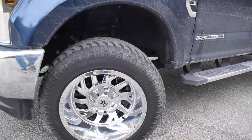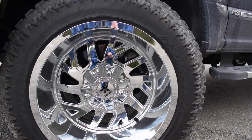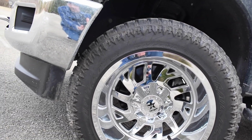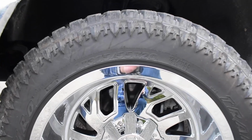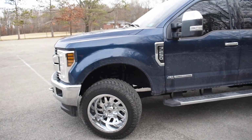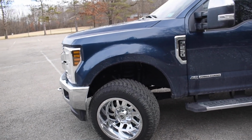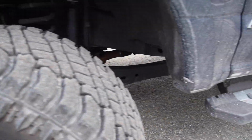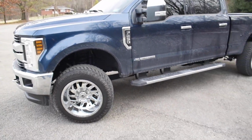So these are 20x12 RBP wheels. I'm not sure the offset. I would assume -44-ish, like how mine are. It is the same exact tire I run on my Silverado, a Toyo Trailblade XT. These are 305/55. Nice thing is, this is a completely stock height F-250, no modifications done whatsoever on the suspension, and these wheels and tires clear with no trimming or anything. They don't rub at all, whereas mine do on my Silverado, but kind of expect it's a smaller truck, 1500.